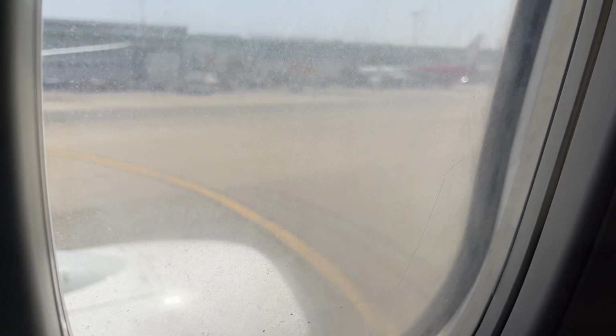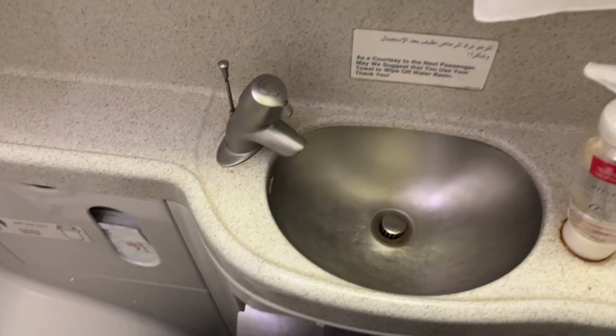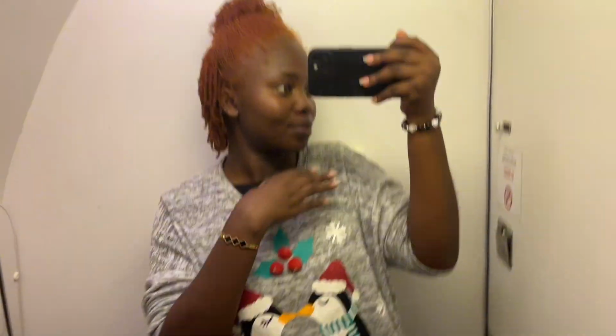But apparently, there wasn't. So I went to use the toilet, and I was so shocked at how small this toilet is. One person can only fit in. In fact, if you're fatter than me, you have issues using this toilet, because it was so small, extremely small. I don't know if maybe that's the same condition with other planes, but Air Maroc's toilet is extremely small.